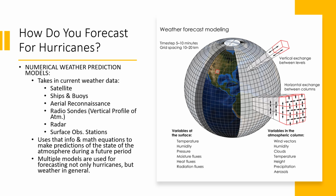Now, a great question that I was recently asked is, how do you forecast for hurricanes? Well, the simplest answer is it's a lot of different things that we look at when forecasting not only hurricanes, but weather in general. The biggest key to this forecasting puzzle is numerical weather prediction models. These are computer models that take in all of the current weather data, things such as satellite, ship and buoy data, aerial reconnaissance. A good example of that is the hurricane hunters that fly into hurricanes to get real-time atmospheric data. You also get radiosondes, which give a vertical profile of the atmosphere, from balloons, or even sometimes sound waves fired up into the atmosphere. You also have radar and surface observations, and all of that data comes together to create what is known as predictions of the state of the atmosphere during a future period of time.